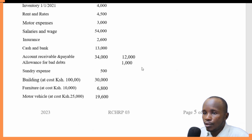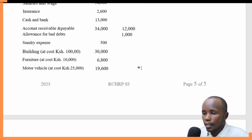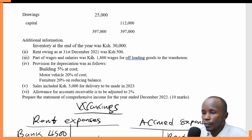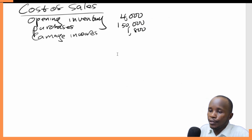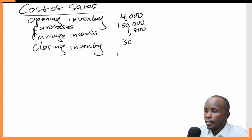Then we move on to, do you have returns outwards? No, there are no returns outwards. So we go to closing inventory. Inventory at the end of the year was 30,000. So, closing inventory was 30,000.